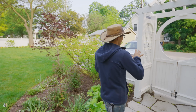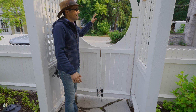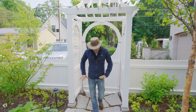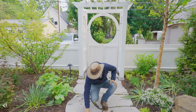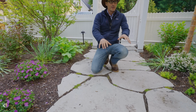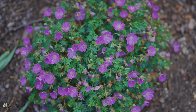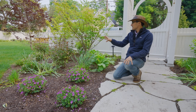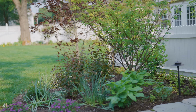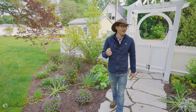Off of the driveway and the garage, another set of these super charming little gates come in off of here, matches the other one that we just came through. And again, with the flagstone, little mossy joint. This is Irish moss. This will take off and fill these joints in no time and be really beautiful, a tight little joint there. And then some classic perennials there with the cranesbill, hostas, some deutzia, diervilla. This is a dogwood, a pagoda dogwood, and we just put in some new ones out front that are really big and amazing. I'm super excited about how those came in.